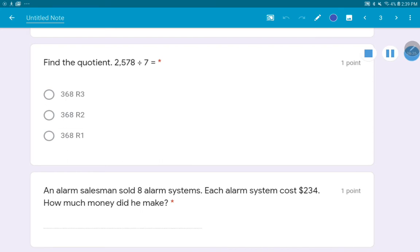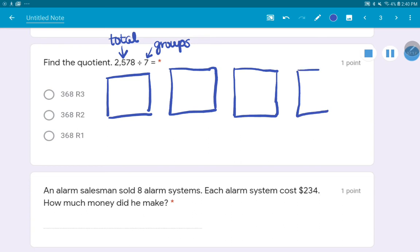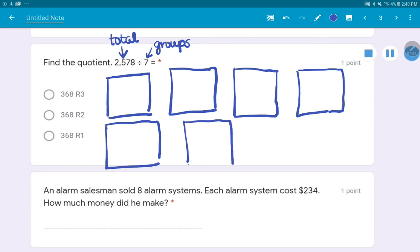Next, we're finding the quotient. That means quotient is the answer to a division problem. So I am dividing 2,578 things into how many equal groups? 7 equal groups. So my total is 2,578, and I have 7 groups. There's 1, 2, 3, 4, 5, 6, 7. All right.